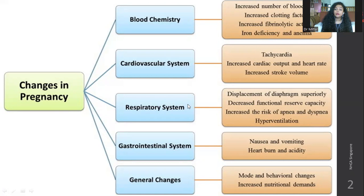There is an increased number of blood cells, specifically WBCs and RBCs will increase. The growing fetus and the growing uterus require more oxygen supply. Along with that, the pregnant woman's immunity has to be boosted. There are increased clotting factors and increased fibrinolytic activity, which are associated with blood clotting.